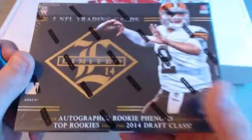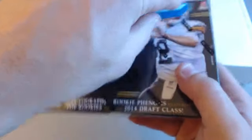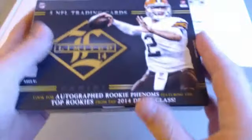All right, guys, 14 limited. It is one pack per box. Get three total hits, a couple base cards and parallels to go along with it. Most of the time, we do not see hits over 99. If we do, they're usually autograph patches.